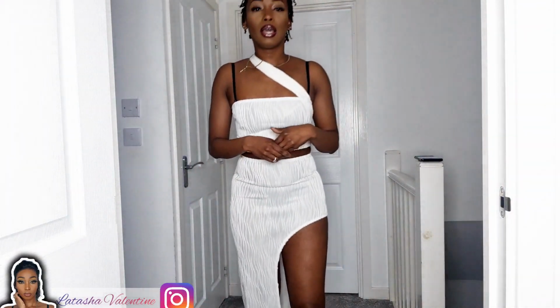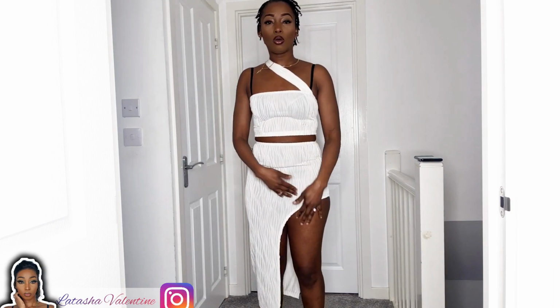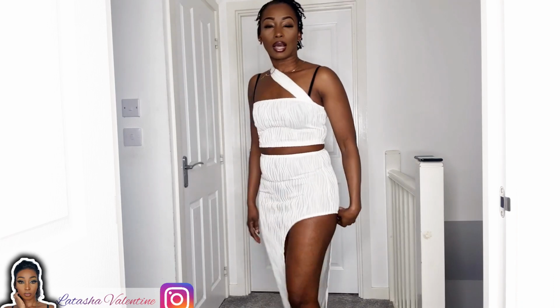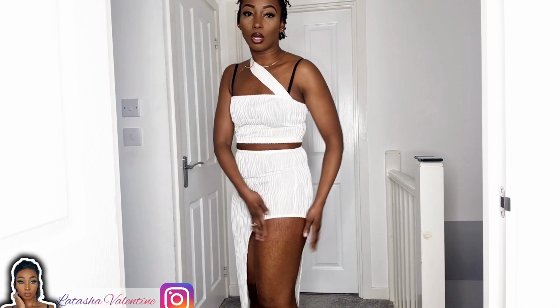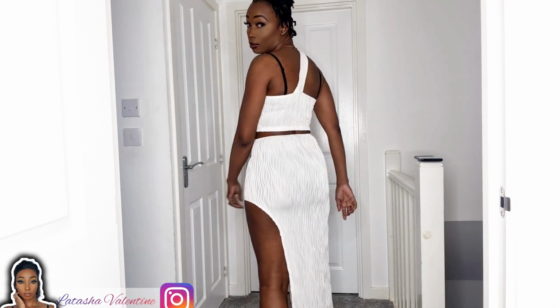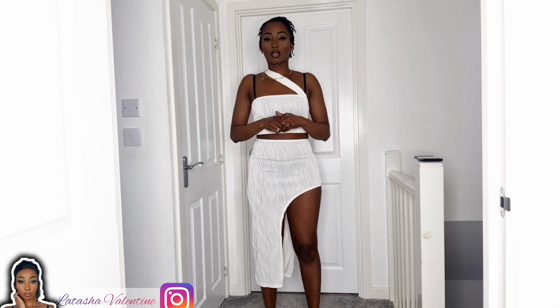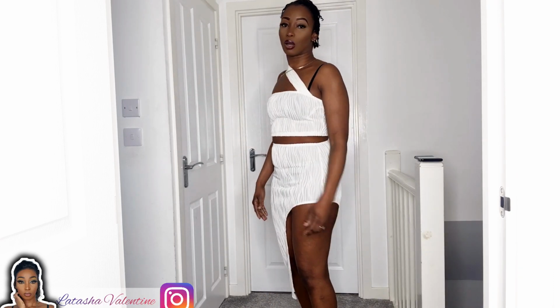Now with the skirt, guys, it's okay. The only thing that I don't like about it is how it cuts from the side, like the whole thigh is out. I would prefer if it just had a nice slit, or even cut a little bit more narrow. You understand? But it's not a bad fit. What do you think? If you think I'm being dramatic, by all means you can let me know in the comments. But out of all of them, this is my worst one.